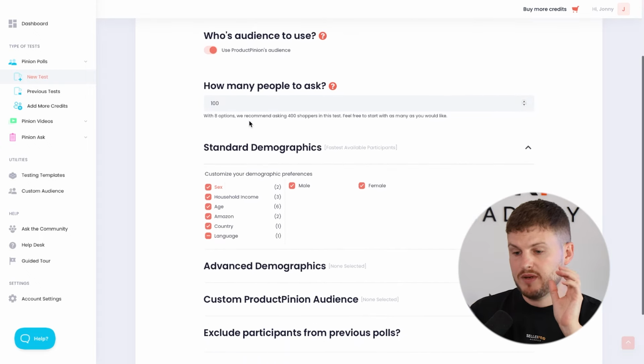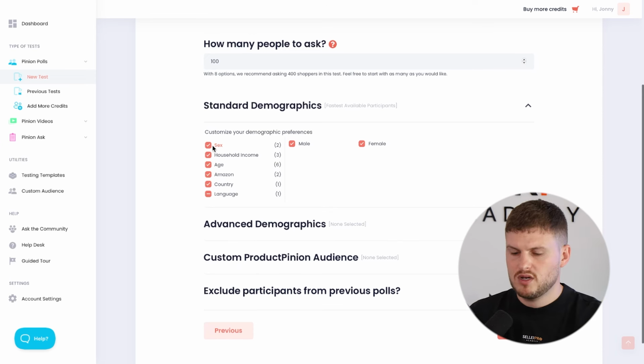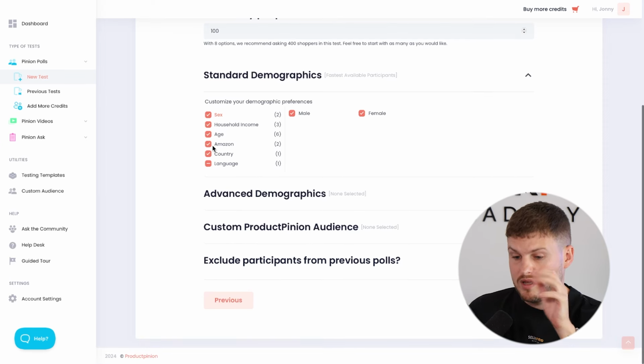So it's going to be sent out to 100 people, 100 polling options. In terms of the age and all that sort of stuff, I'm just going to leave this blank at this moment in time because I need to gather the data. I don't want to say only look at people that are 30 plus because there might be people in their 20s that have kids and are buying these products. So I just want to know this information. So I'm not going to limit this.